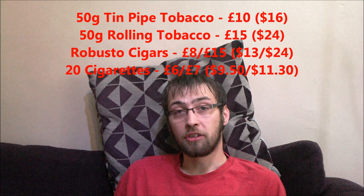Smuggling black market tobacco's massive over here. To give you guys an idea of our prices, you pay £10 for a 50 gram tin of pipe tobacco, $16. Robusto cigars, you're looking at, for something other than a cheap reject, about £6. Prices for a Robusto, so a 550 cigar, you're looking at anywhere between £8 to £15 a stick. Rolling tobacco, you're looking at £15 a packet. Cigarettes, you're looking at £6 to £7 a packet. And that's just our taxes.